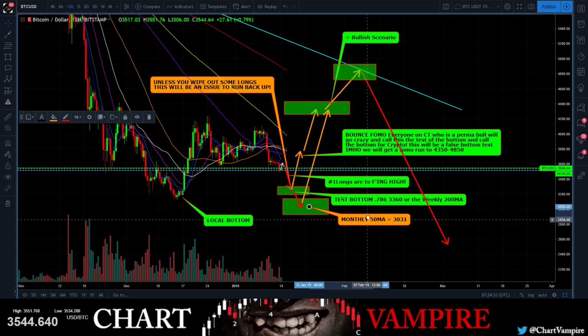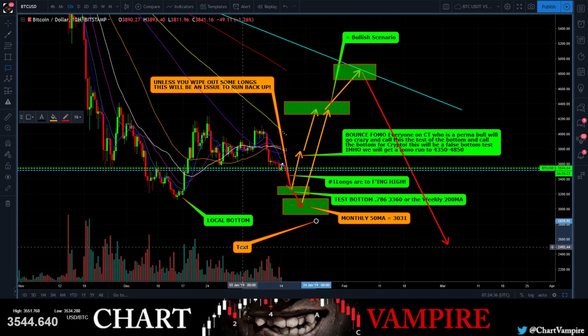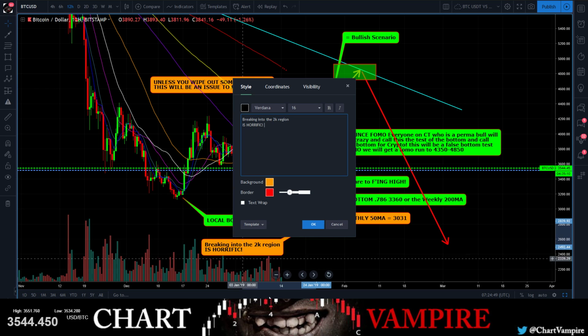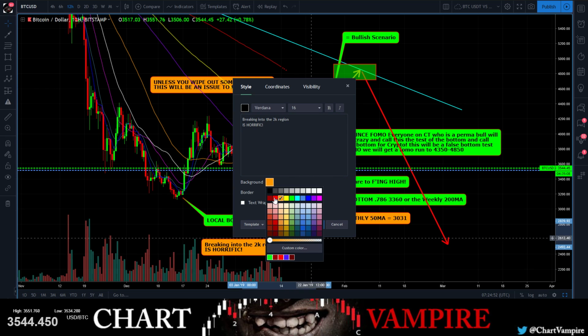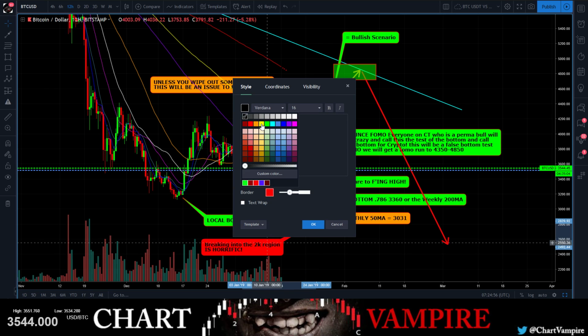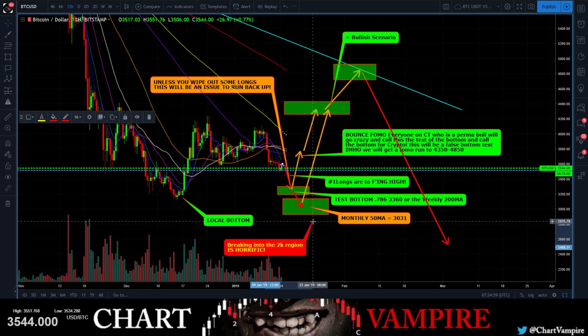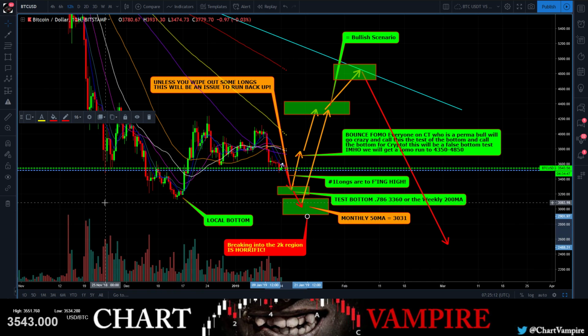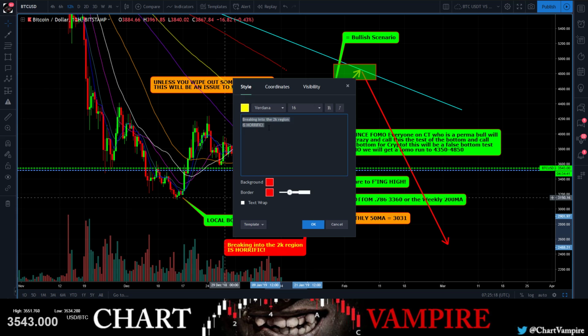Now, let's talk about the bearish scenario right here, okay? Breaking into the 2K region is horrific, right? This is horrific, okay? And we're going to make this red. We'll turn this yellow. Breaking into the 2K region for us would be horrific. You lose the 50 support, you lose the 200 support, and then you break into the 2K region. Breaking into the 2K region can cause a sell-off, right? This can cause a sell-off.